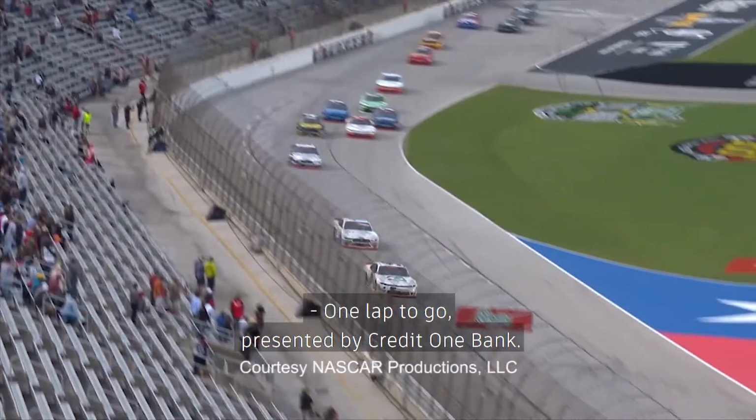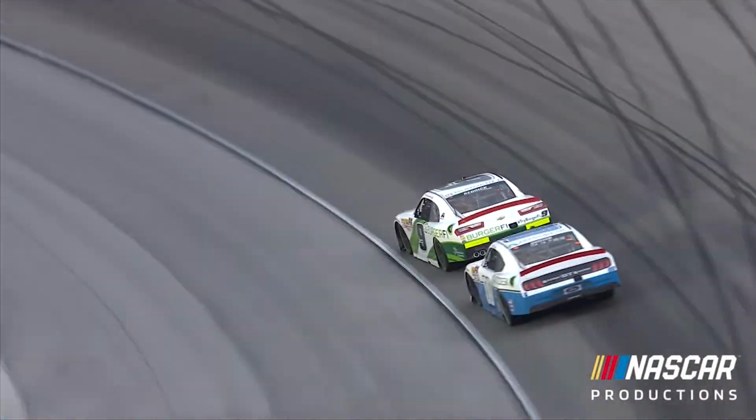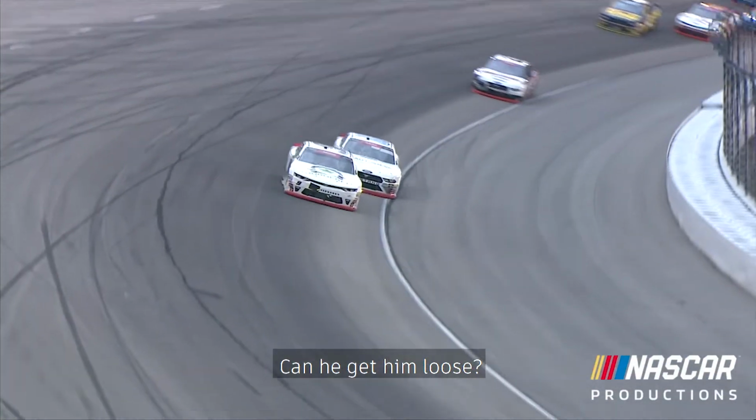One lap to go, presented by Credit One Bank. Cole Custer's run Reddick down. All over the back bumper. Can he get him loose?